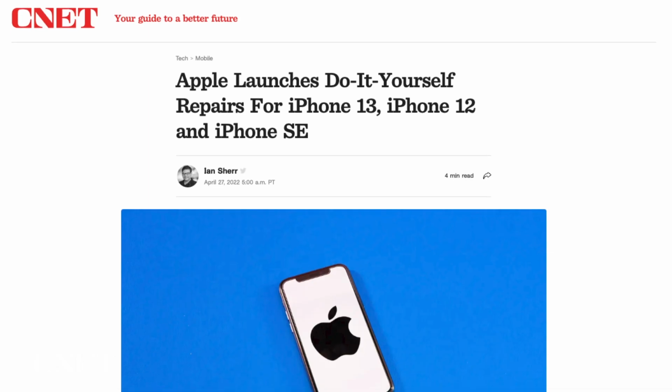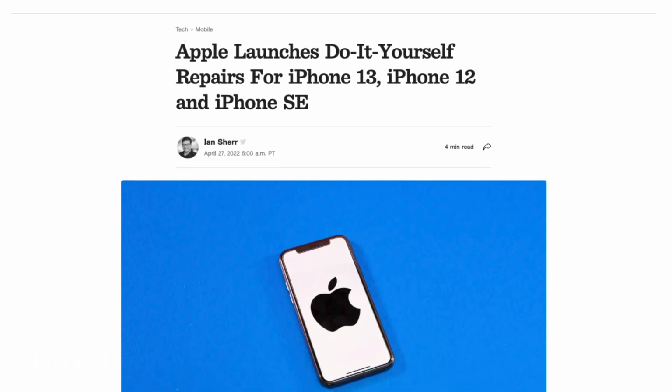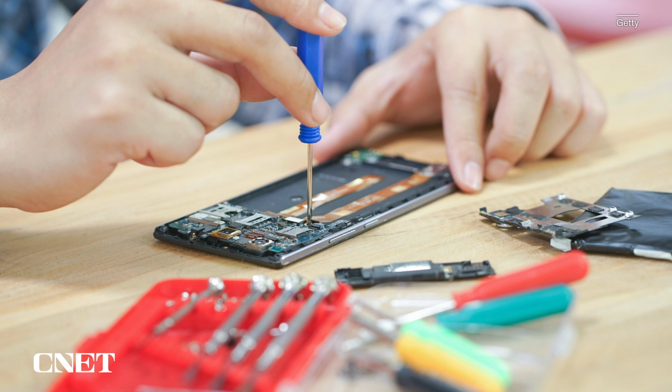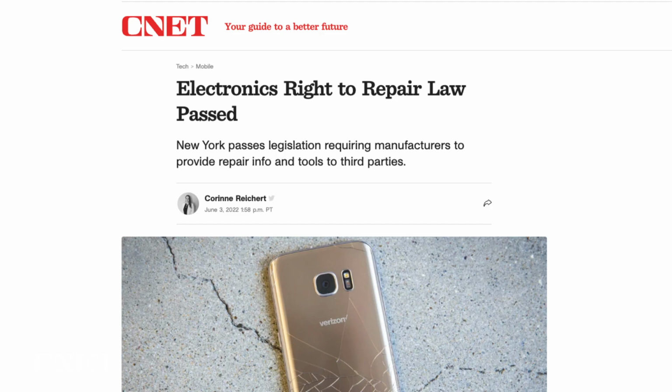In April 2022, Apple launched Self-Service Repair, a program that gives iPhone owners an alternative way to repair their devices rather than taking it to a certified technician. As part of the program, Apple customers can send their broken parts back to Apple, which can either reuse or recycle them. That's a big shift for Apple, which for years refused to give customers or repair shops custom repair kits. Thanks to the growing right to repair movement and laws, customers finally have the opportunity to fix their devices on their own.